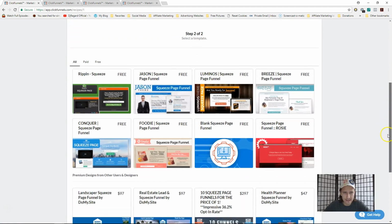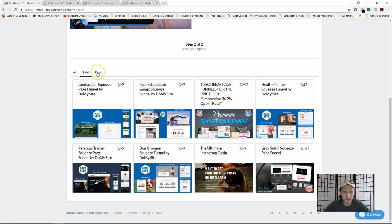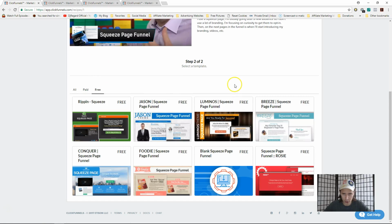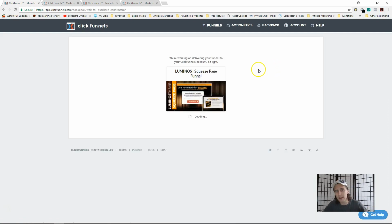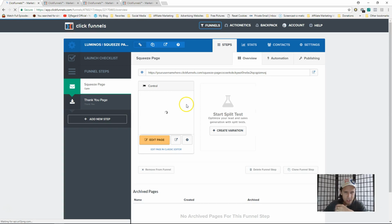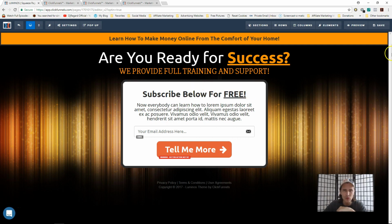We can select what type of funnel we want. There's some paid funnels and there's some free funnels. So let's say we're going to go with a free funnel. We can click this one. And then we click get funnel and it's going to start automatically loading the funnel onto our account. So now that it's loaded, you can click on edit and you can make the necessary changes, but that is it. Your funnel is live and ready to go.